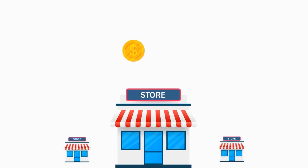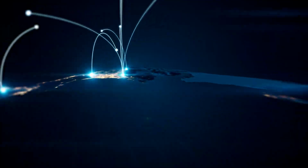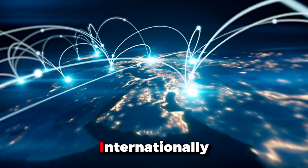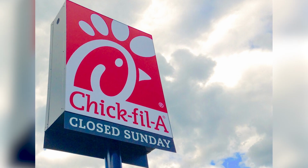Chick-fil-A continues to grow, opening around 100 stores annually, not just in the US, but also expanding internationally. The company's values, rooted in founder Truett Cathy's Christian faith, are reflected in its day-to-day operations. Chick-fil-A remains closed on Sundays, a testament to the importance of rest and reflection.